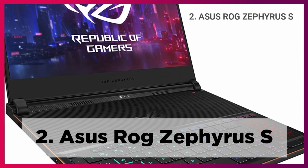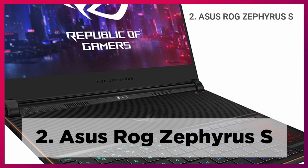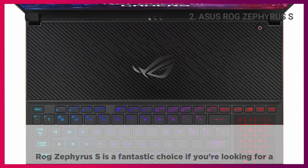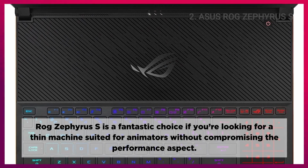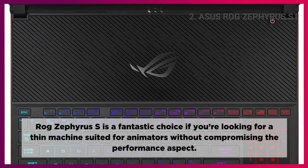2. Asus Rog Zephyrus S. Rog Zephyrus S is a fantastic choice if you're looking for a thin machine suited for animators without compromising the performance aspect.